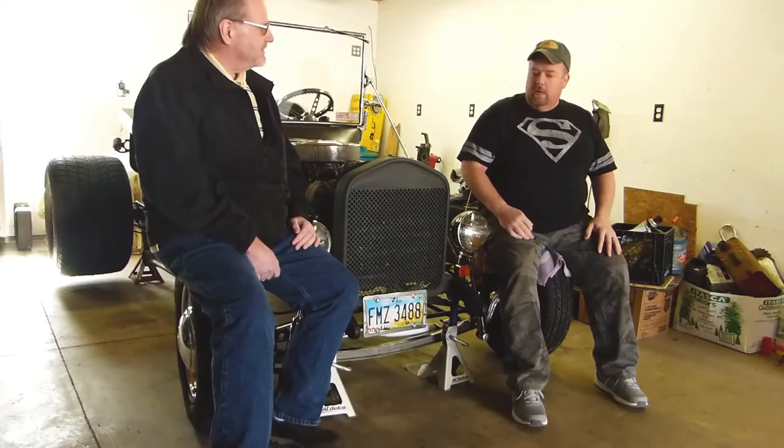It's got a mild cam in it, nothing real radical. It's good for just cruising down the road. And then from there, just put a Turbo 400, and then with a 9-inch in the back with 355 gears. So that really is sort of like a rat rod.